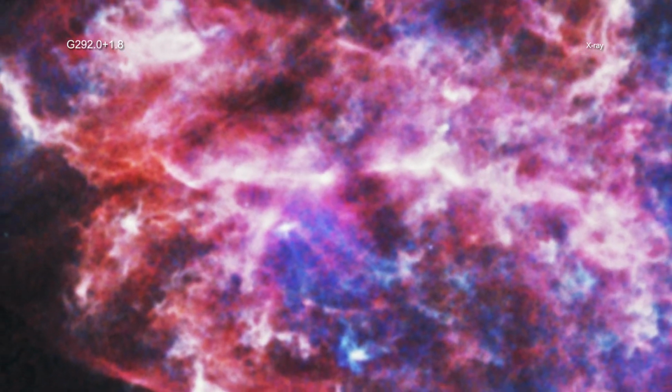Several civilizations around the globe were recording supernova explosions at that time, opening up the possibility that G292.0+1.8 was directly observed. However, this event would have only been visible from the southern hemisphere, and so far there have been no confirmed supernova sightings from that half of the globe in previous millennia.